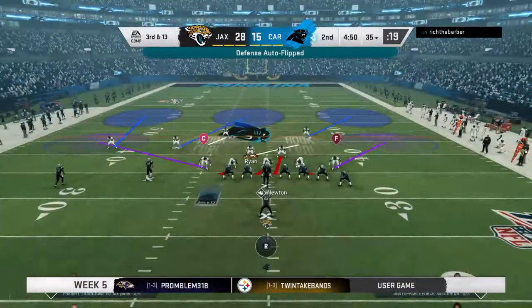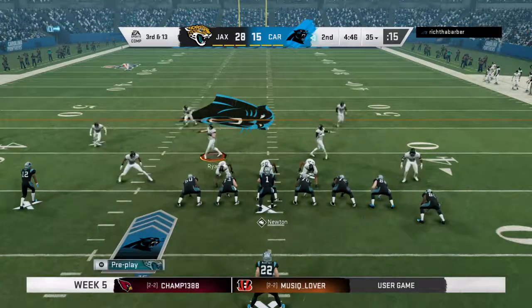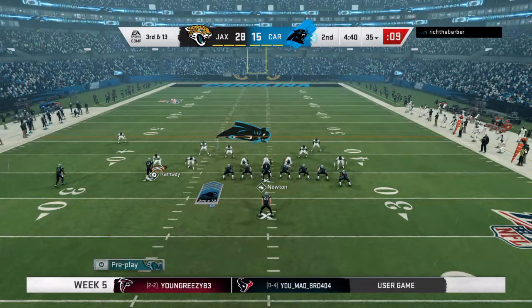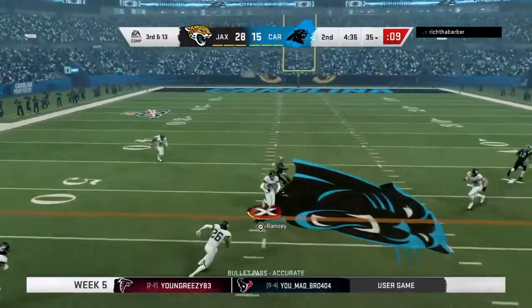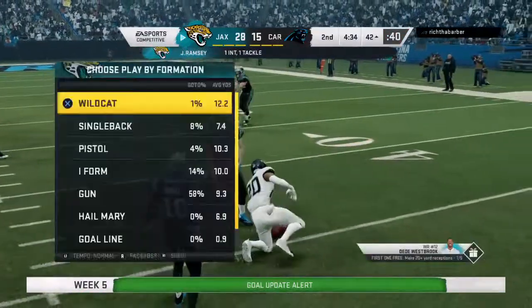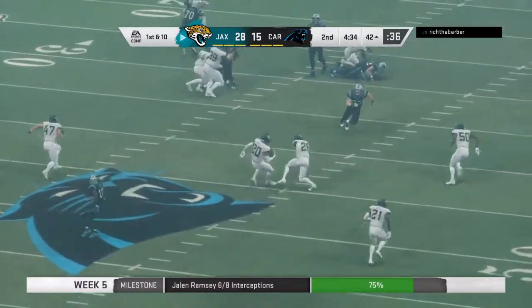Check, 47. Hey, watch the slant. Watch the slant. Now Newton, he rifles one that's intercepted. Picked up by Jalen Ramsey. And they will set up shop in enemy territory at the 42-yard line.